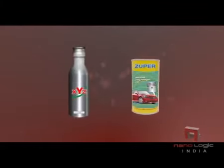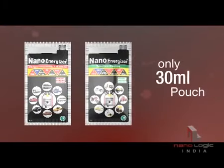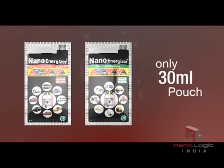Gone are the days of huge quantities. Developed with nanotechnology, just a small quantity of Nano Energizer does all that you need for your engine restoration.